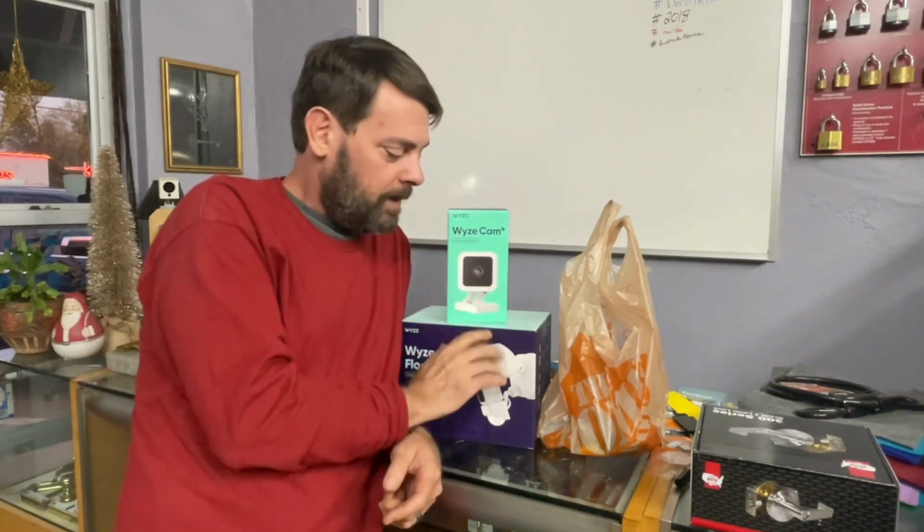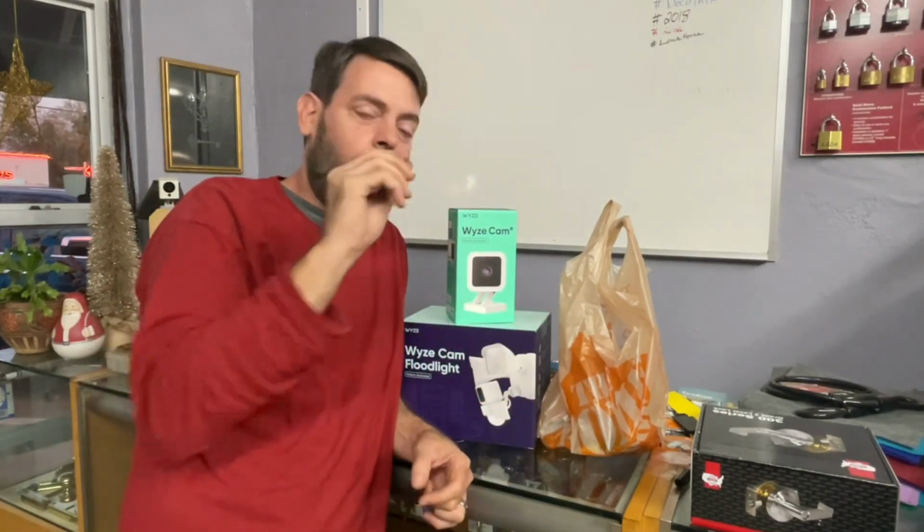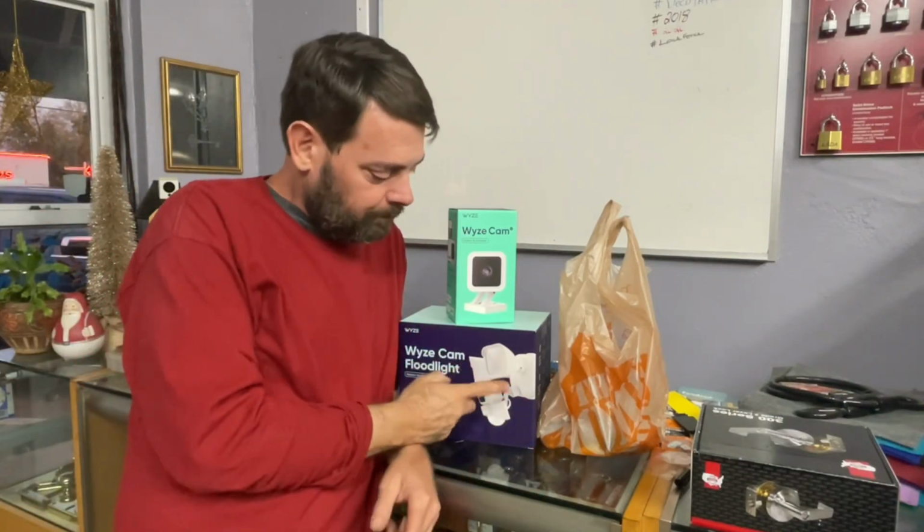However, an $80 floodlight, which includes a $36 camera, and has the ability to add another camera to it. The version 3s are waterproof, where the version 2s weren't. So these can be outside, however, they're still wired. It's difficult to get the wiring to some certain parts of the outside of your house.